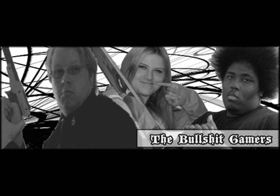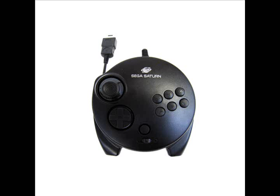With the Sega Saturn controller that came with NiGHTS, that was a good controller. Yeah, the 3D controller pad? Yes, I have one of those. I really like that one. I actually like that controller. A few years ago, I picked two of them up off of Amazon for $5 a piece. Unfortunately, one of them got stolen.